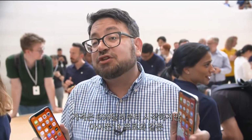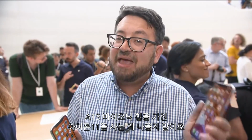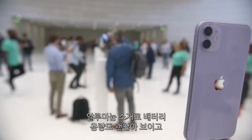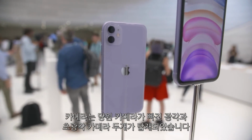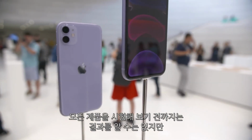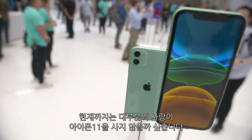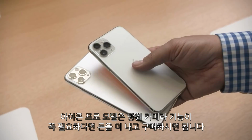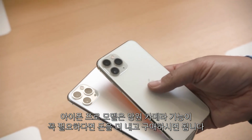And that's the question: do you maybe want to get the iPhone 11, which starts at $699, includes the same A13 Bionic chip? It's an aluminum design, still sports really good battery life, it seems, and it only has the wide and ultra-wide camera, not the telephoto. We're not going to know the full answer until we test them all. But right now, it looks like the iPhone 11 will be the one for most people, and the Pro, if you really want to dive into those extra camera features, go right ahead and you can pay up.